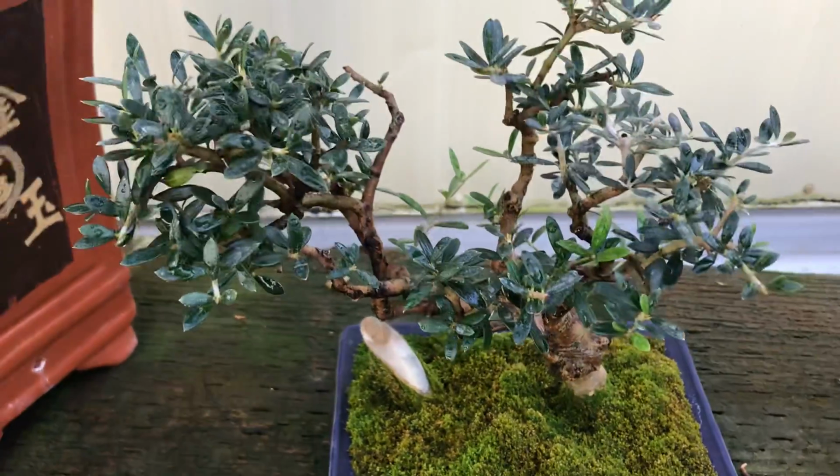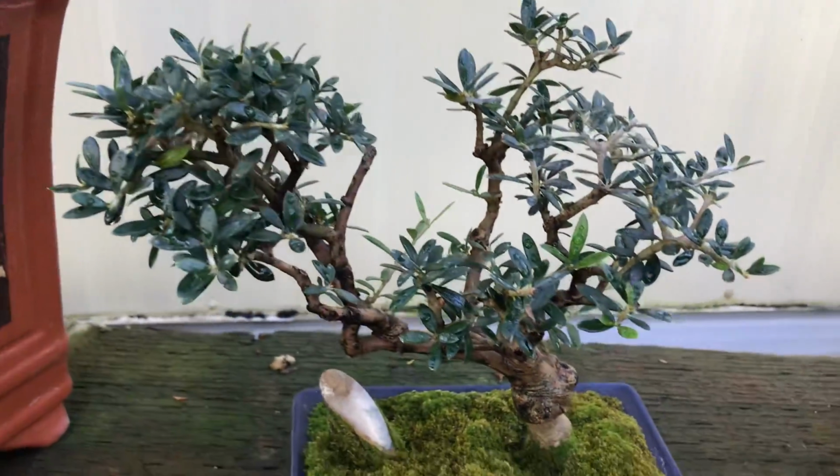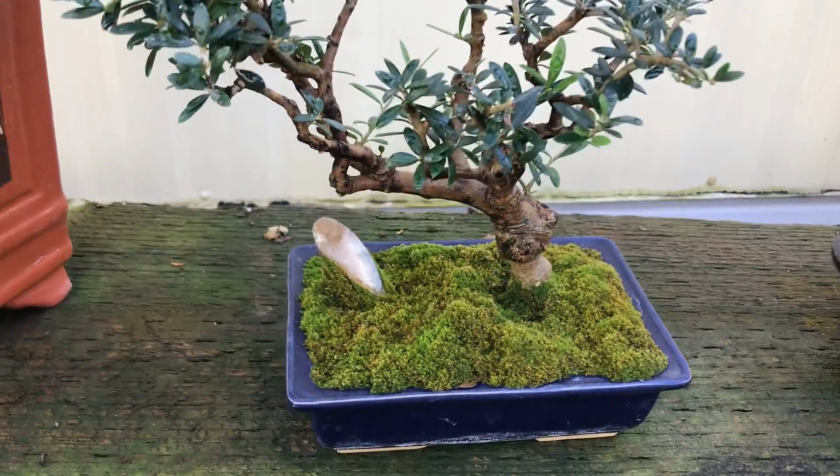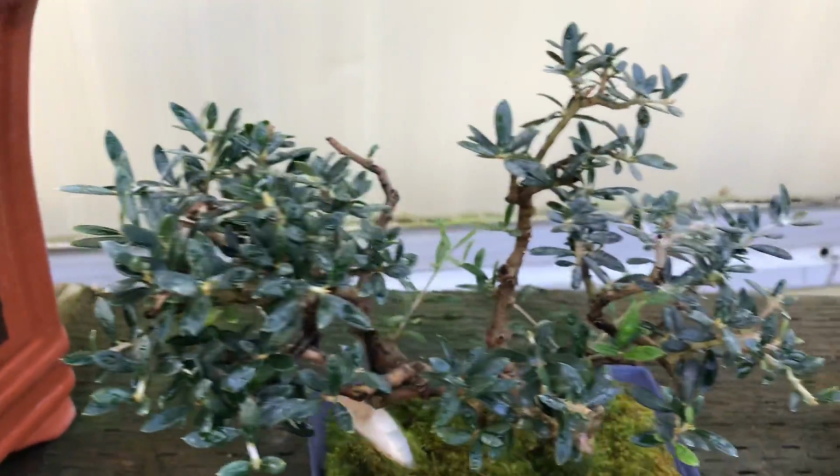Here's your, I forget what it is. Olive. Here's another olive. I have 2 olives. Had it for a long time, this olive. That looks pretty healthy, huh? Pretty green.